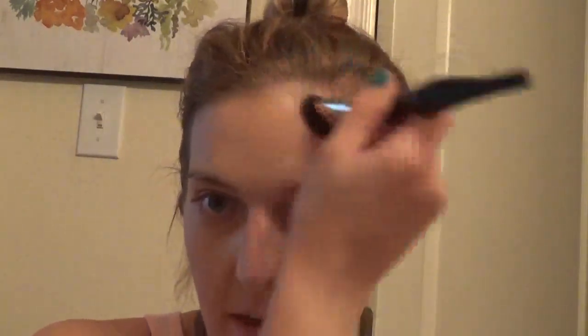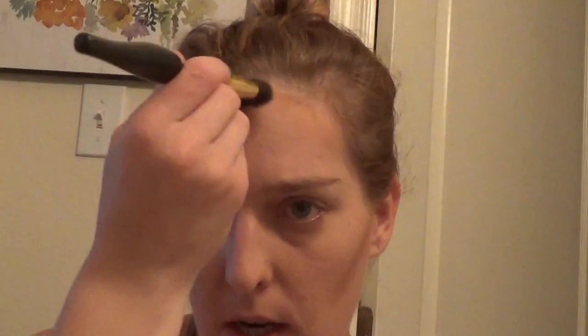So I'm going in with the angle contour brush from Sonia Kashuk, and I am just going in with my cheekbones, just to contour a little bit and bronze my very, very pale face. Even though I run outside, I am still as fair as they come.